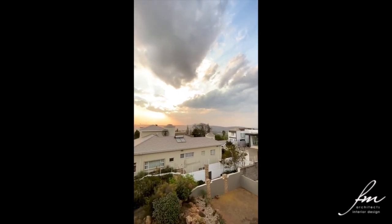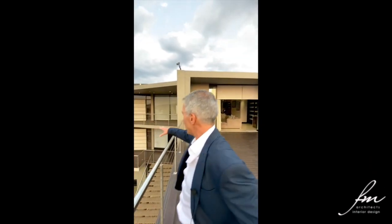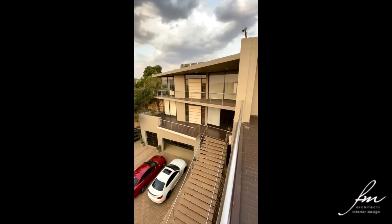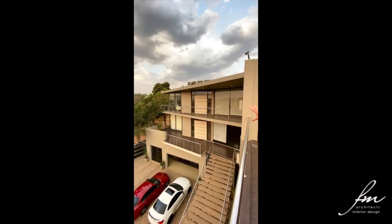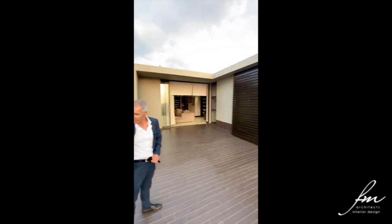So yeah, if you look back on this side here, Xavier, you kind of get a bird's eye view of this area, where you can see the overhangs that we've created, and so you can see the sharp corners of the house behind and the angular lines that just soften the lines a bit, and by doing that it creates the balcony overhangs that we use to go out from the various bedrooms.